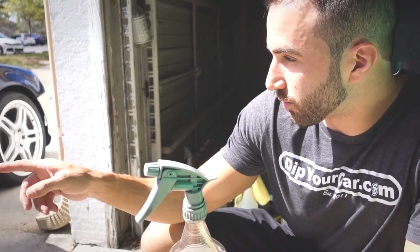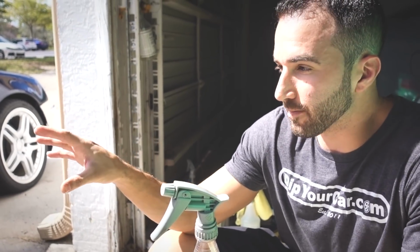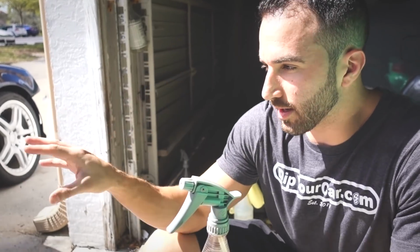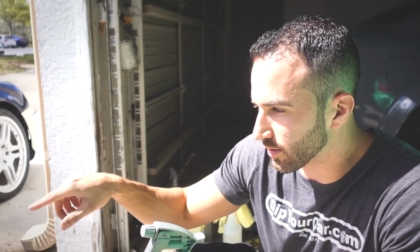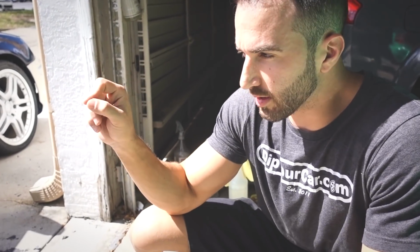So what we're gonna do is focus on one section of the car at a time. Not the entire car, just systematically focus on one panel. We're gonna saturate all the little stragglers with Dip Dissolver, wait until it gets fully liquid, and we'll show you when we can identify that, and then we're just gonna blast it off clean with the power washer.